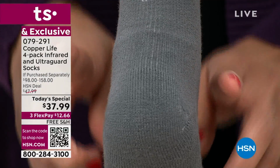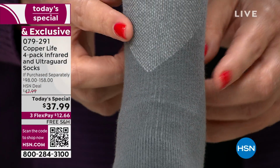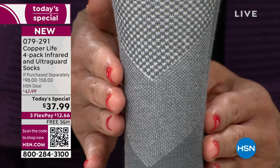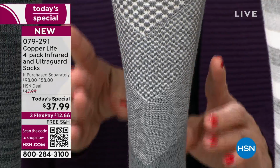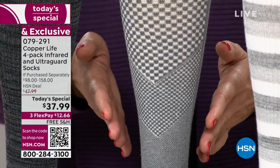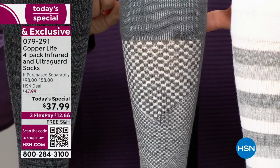And then across the back of the sock, as we head up and towards the heart, you really start to see the difference in the pattern. So notice how it's tightest right here. This is where the compression is tightest, and it gradually gets looser and looser as we go up and towards the heart. That's what helps to encourage that blood flow to circulate back where it's supposed to, help energize you and make your legs feel better. The band is something else that we've upgraded.